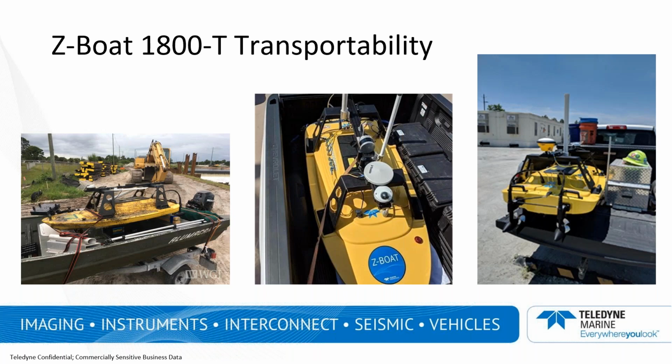Again, we build these boats so that they get put into trucks and vans and any sort of transport vehicle in lieu of having to bring their own boat. Some of the current ways that folks do this work is that they have to bring in their own boat trailer, they have to worry about fuel. All of these things become a non-issue if you have a Z-Boat platform that you can just throw into the back of your truck, charge up the power pack, drop the boat in the water, and go.